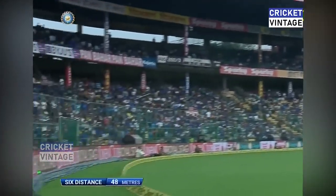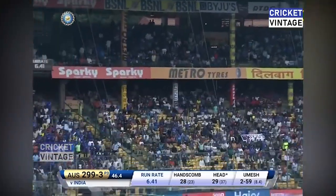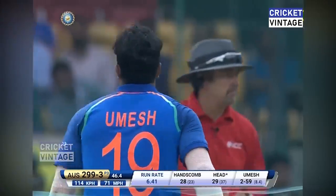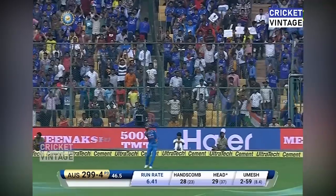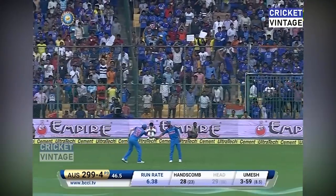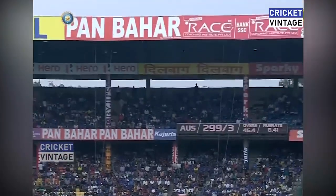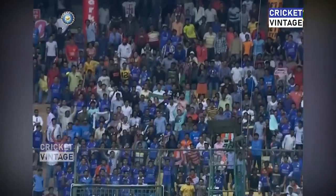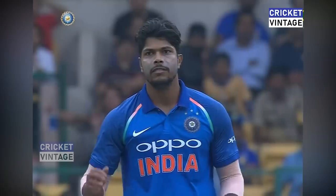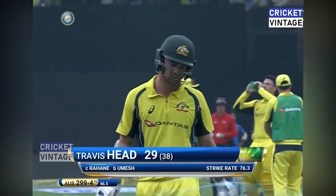Short ball from Umesh, right in the slot of Travis Head. That's where he likes it. Short, pulled away, should be caught. Nice catch. Rahane, after that terrific piece of fielding a couple of balls before, gets a nice catch on the boundary. From Umesh Yadav, Travis Head toeing that to deep square leg. Simple catch for Rahane, one of the polished fielders of the Indian team. Travis Head 9 off 38 balls, Australia 299 for 4.